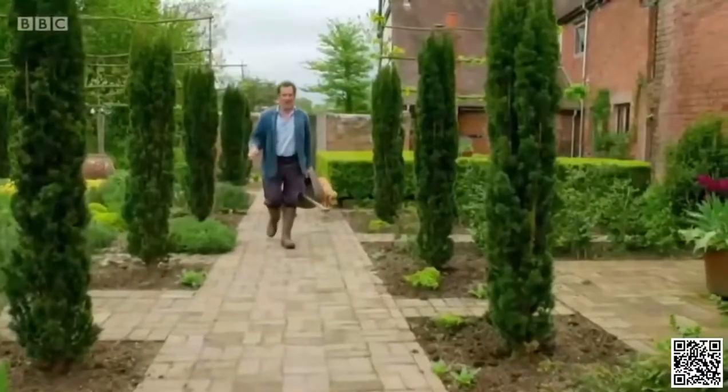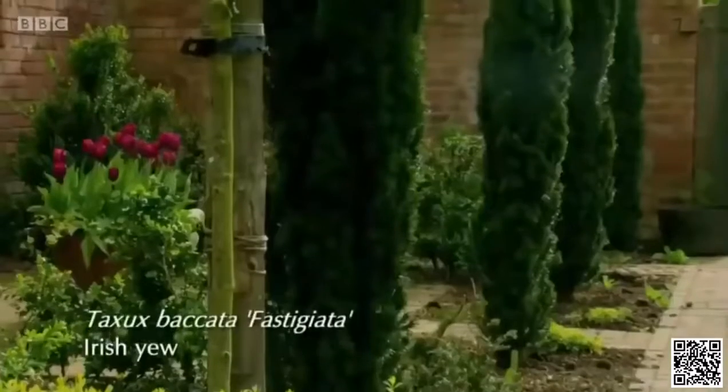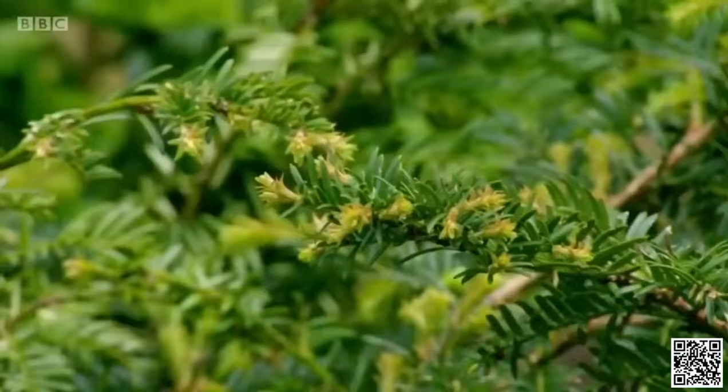Now, I've been constantly tinkering with this area, and unashamedly so, because I think these things take time to find their shape. There were box balls here, and we've got herbs on one side, and I've planted these yews, which I love. These are Irish fastigiate yews. They give height, and that's really good. Now, underneath, I've planted box and yew, and all these plants have been taken from cuttings.